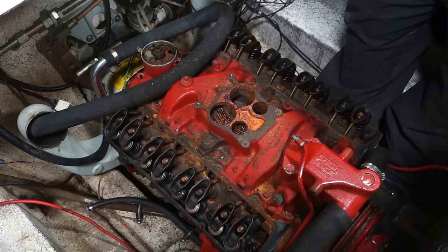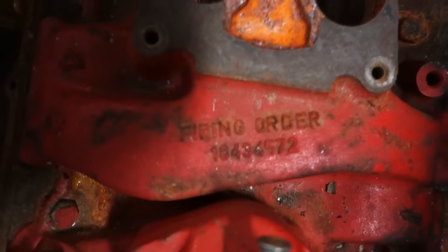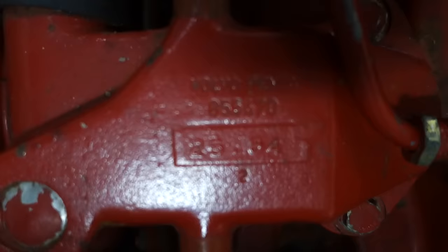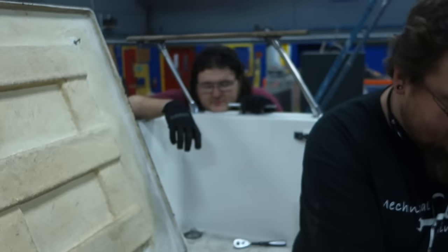Anyone need a Holley carburetor? Gently used. Markings for people at home. Teach me stuff, guys. I've been fucking your girl.